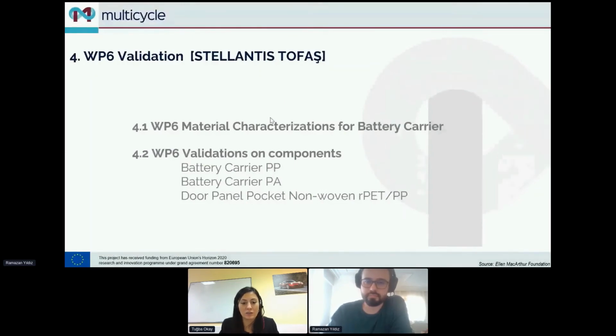Initially, it's very important to have material characterization in compounded version, because the starting point in the automotive section is to define material properties, physically, thermally, and at the mechanical level. Then start the validation testing, qualification test activities. Next page.